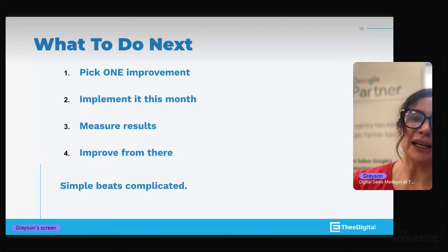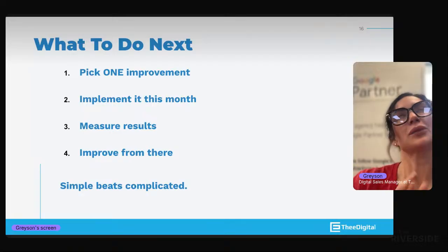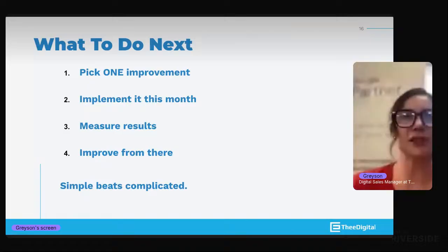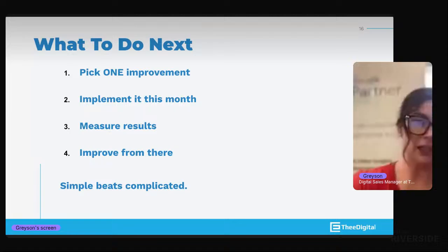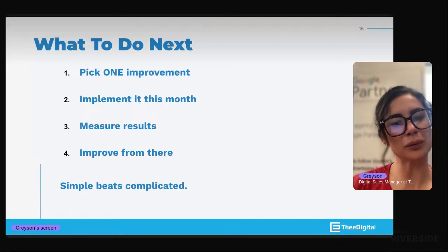And then implement it this month. Well, I guess we're February 19th. So do the research, set the goal for March, and focus on implementing it. Say, hey, I'm going to start with this one page. I'm going to revise it, get everything I learned from this call, and I'm going to track the results of that page. How many people are actually finding the page? What are the results? And then continuously improve from there.